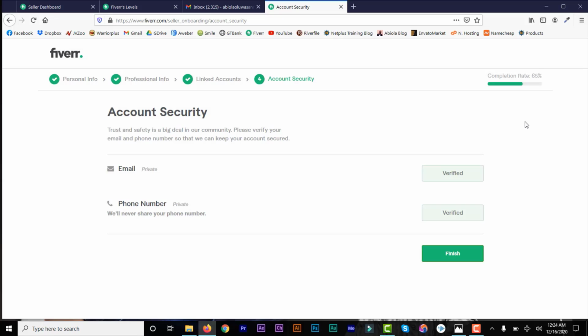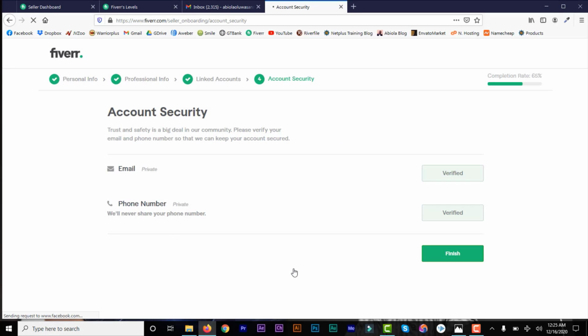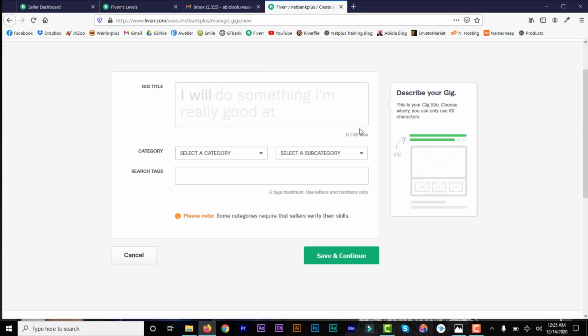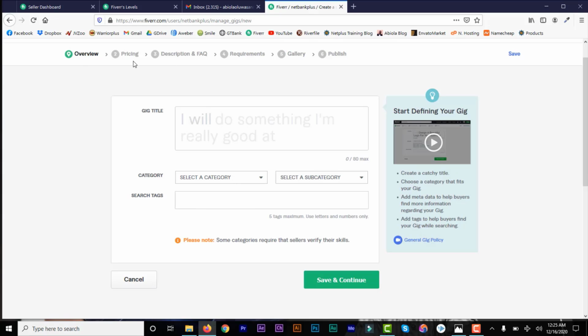All right, creating a gig means we have to complete this, and be able to increase this to about 65%. So now if I click on finish, it will tell me I have to finish, or I can edit again to complete the other ones, but let me just click on finish, and it's done. Now if I come here, it will tell me to create a gig. And creating a gig is in 6 pages. You have to go through the title, choose the category, the search tags, the pricing, the description, the requirements, the gallery, and then you publish.